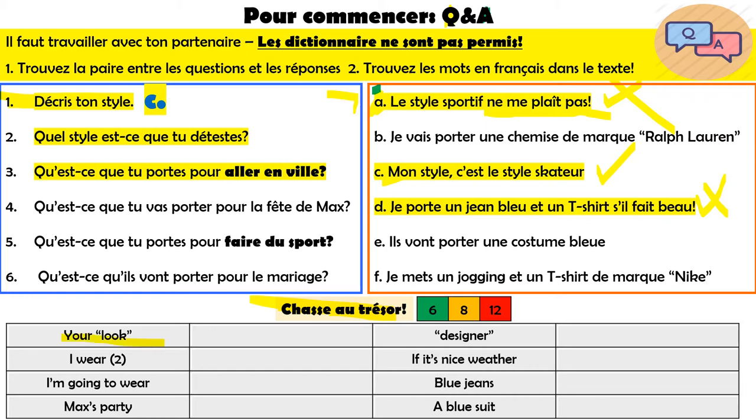Par exemple, your look, I've already found that it's going to be ton style. Write that in there. Ton style. I'm so good at this. I wear. There's two ways to say that. I'm going to wear. Alors donc, cherchez dans le texte pour les mots ici, s'il vous plaît.